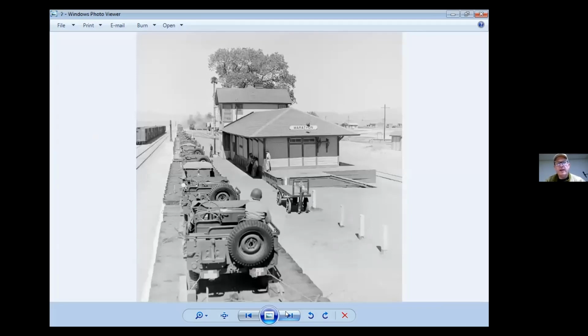So this is the primary thing that you would see railroads doing in the Second World War. Here you have what, to me, I think is a Santa Fe train. Somebody will probably tell me maybe it's Southern Pacific instead. I don't know. But anyway, clearly in the Southwest.